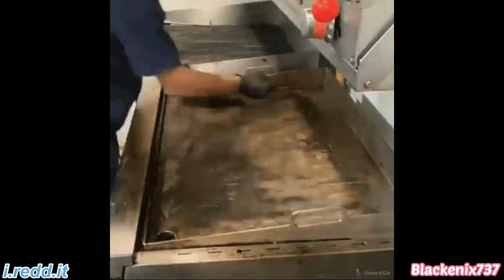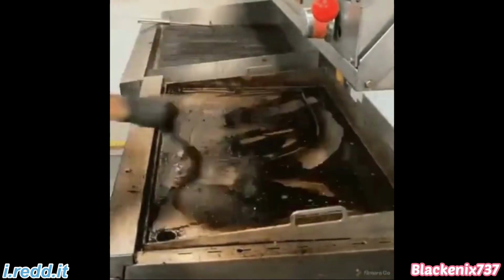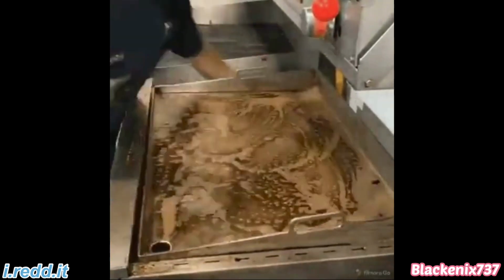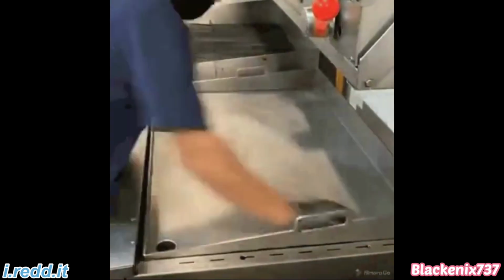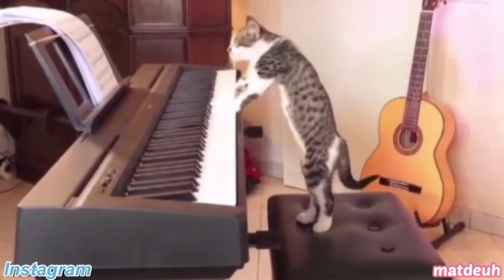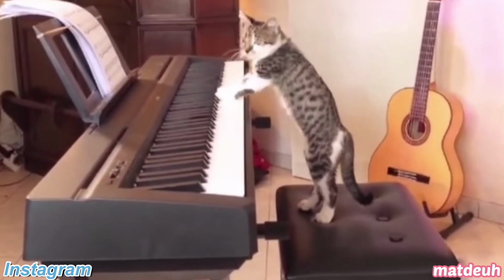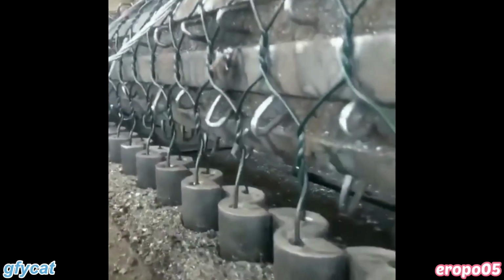Here's a time-lapse video of someone cleaning a cooking station. How long would it take you to paint something like this? Did you know this is how wire fences are knitted?